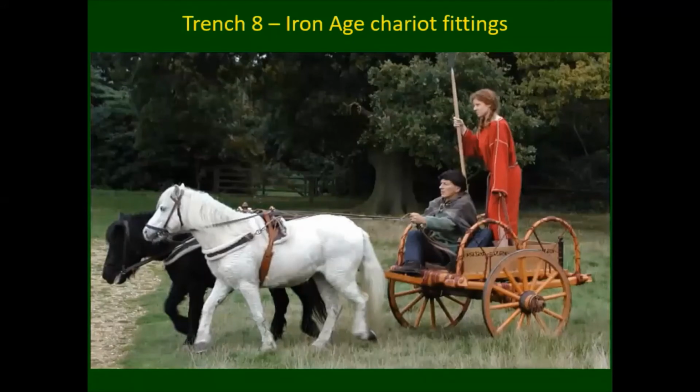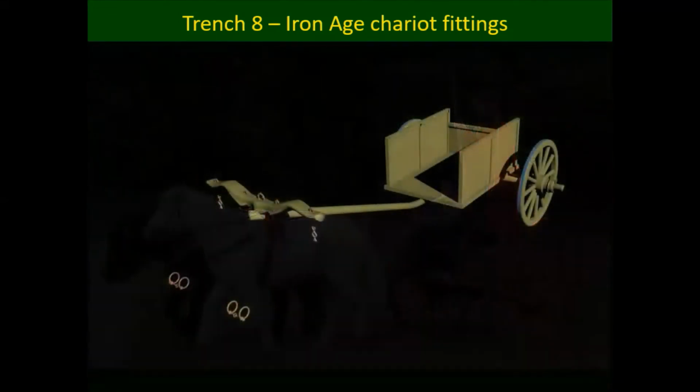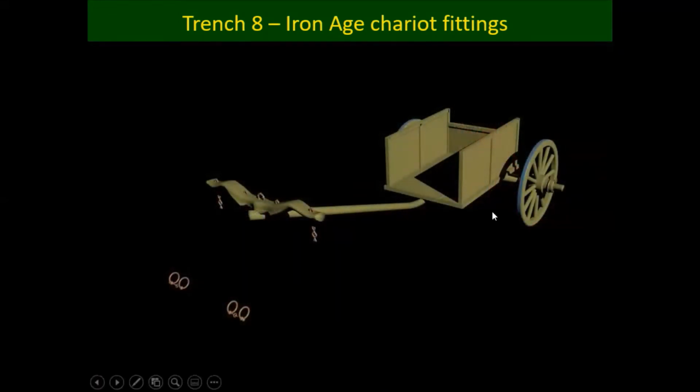And here's a reconstruction of what that chariot might have looked like. And this is based on one of the ones that was found in East Yorkshire. And here's a sort of reconstruction to show where the pieces went. So here's the lynch pins here, the harness rings going over the top, and the decorative pieces.